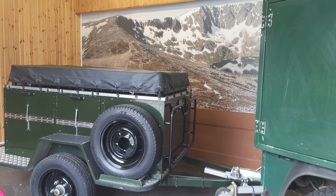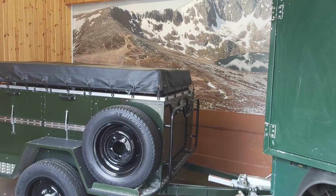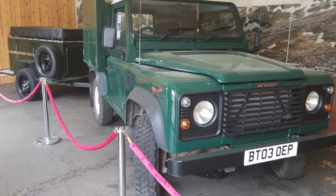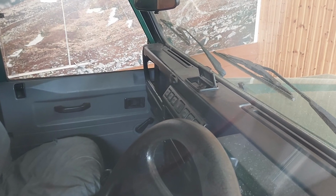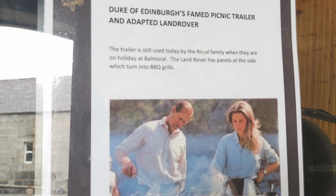In the courtyard there was a display of some vehicles, a purpose-built Land Rover used on the estate, and also the Duke of Edinburgh's famed barbecue on wheels, almost like he'd stepped out of it that morning.